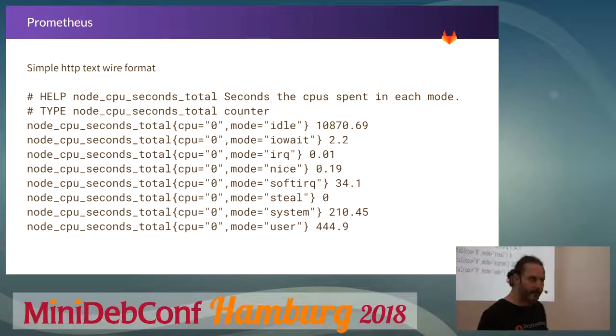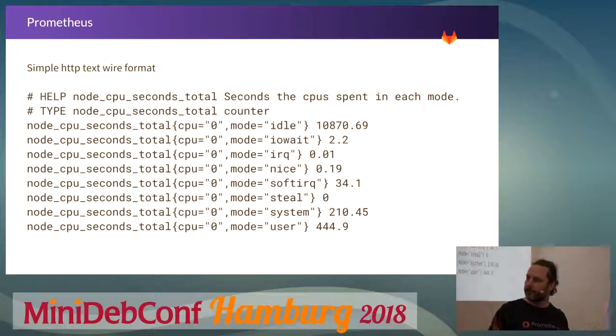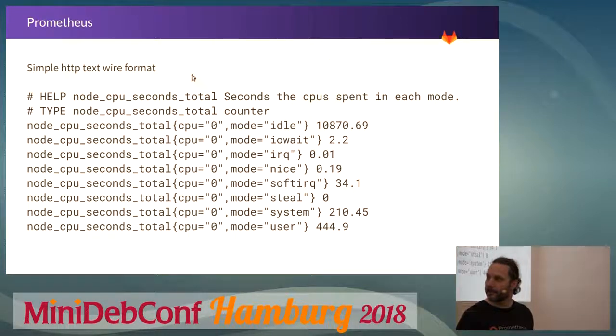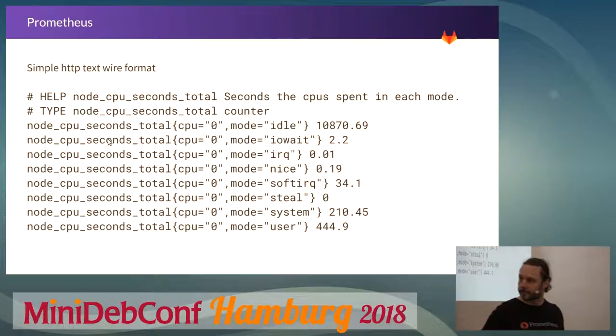So what does it look like to actually get data into Prometheus? This is a very basic output of a Prometheus metric. And this is a very simple thing. If you know much about the Linux kernel, the Linux kernel tracks in procstat all the state of all the CPUs in your system. And we express this by having the name of the metric, which is node_cpu_seconds_total. This is a self-describing metric that you can just read the metric name and you understand a little bit about what's going on here.